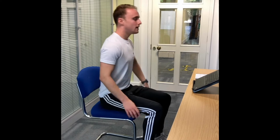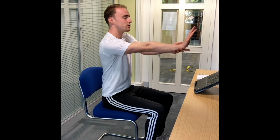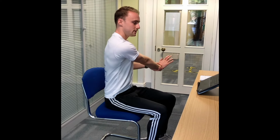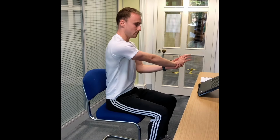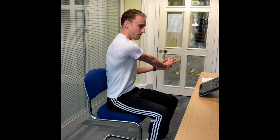Finally, we're going to have a look into our lower trapezius fibres. So for this exercise, again, we're going to be putting our hand out in front, and then essentially we're just going to grab our wrist with our other hand, and we're going to bring our hand downwards, so that 45-degree sort of diagonal angle. And you should be able to feel that sort of around your shoulder blade or lower shoulder blade. Okay, again, we're going to hold for a minute.